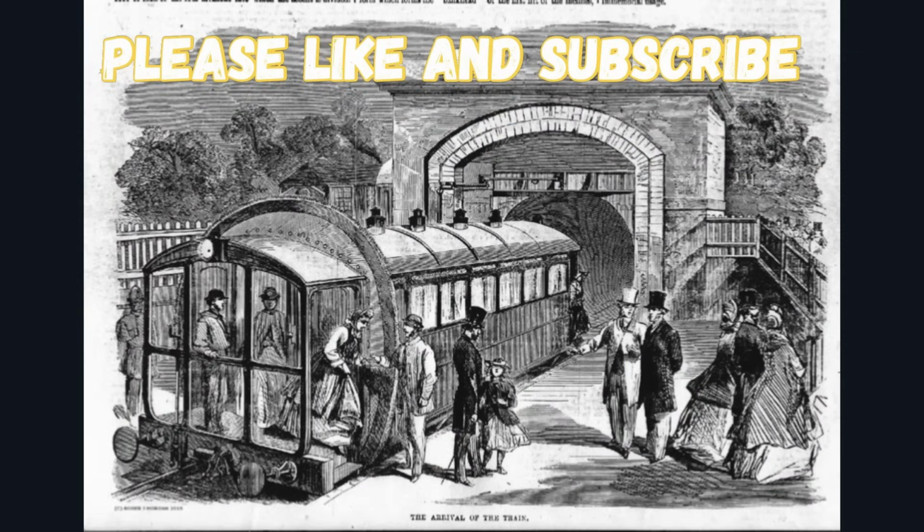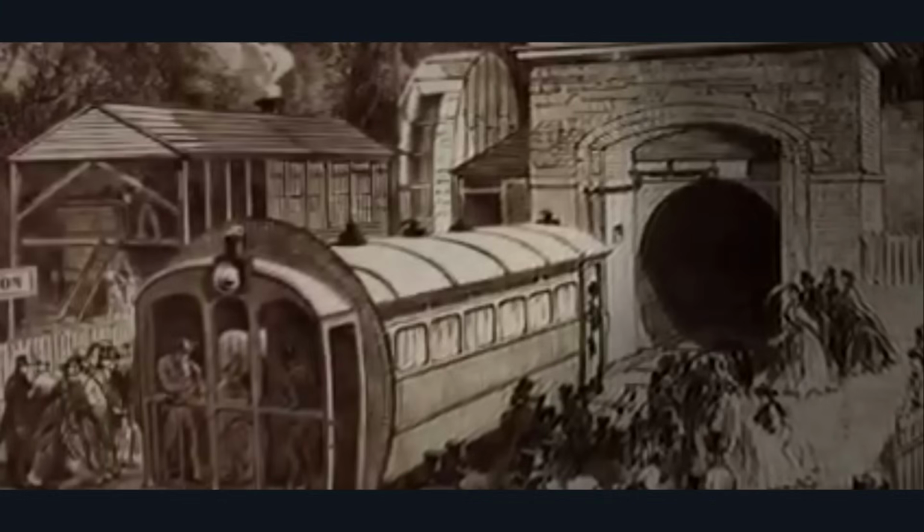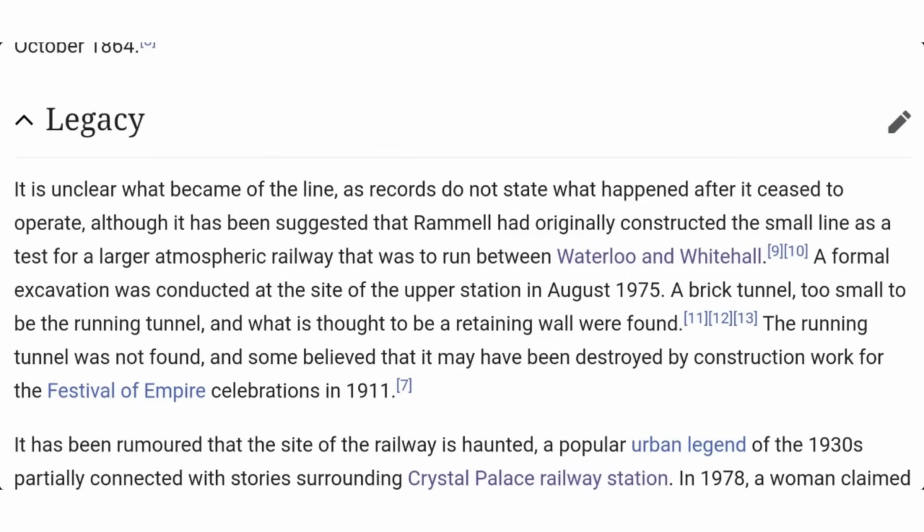So it just seems like they come across it and they're charging people to ride on it like it's a novelty ride. They did the same in New York as well, and a few other countries or cities. So it is unclear what became of the line, as records do not state what happened after it ceased to operate. Although it has been suggested that Rammell had originally constructed the small line as a test for a larger atmospheric railway that was run between Waterloo and Whitehall.